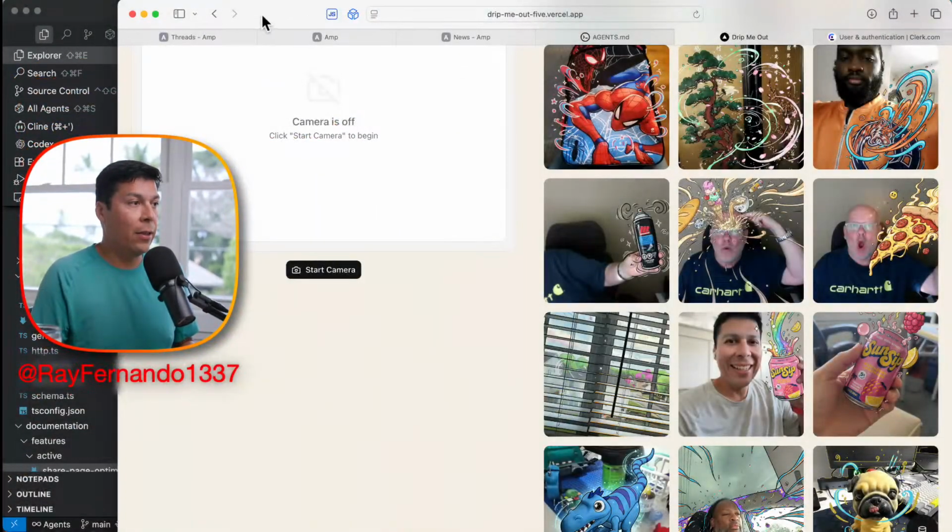I haven't really got to play with AMP Code myself for quite some time, and there have been lots of updates. The most recent time I played with it was maybe about a month and a half ago, and I didn't think it was ready to replace my Claude Code workflow because I invested so much into it. So we're going to take a look, and I want to show you a little bit more.